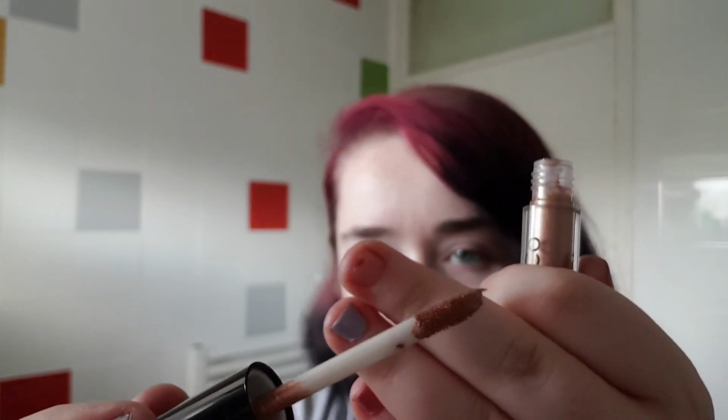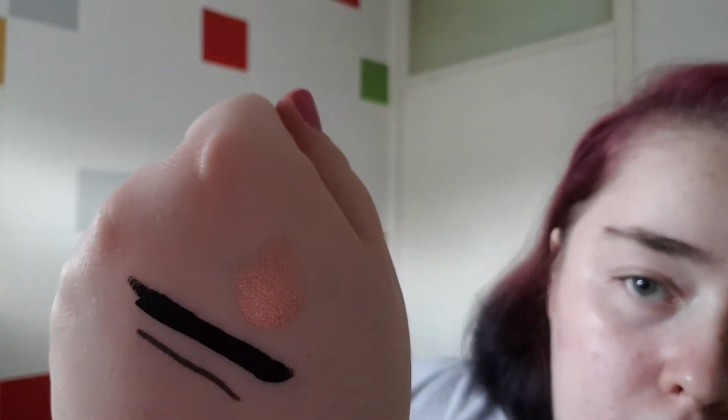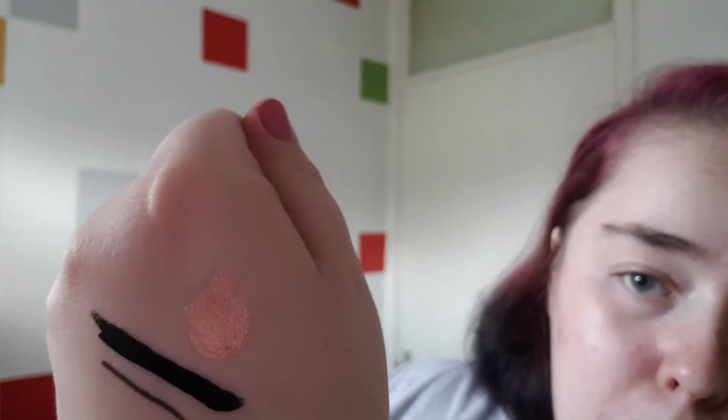So it's got a little spoolie thing there. Oh, you can still focus, which is great. So I put some on, and that's what it looks like there. Oh, I need to hoover up my phone, it's on 15%. When filming, the battery goes quickly.